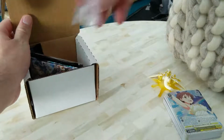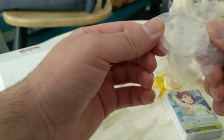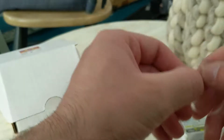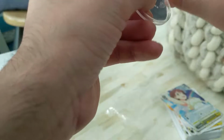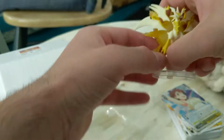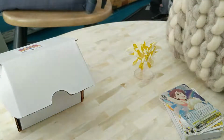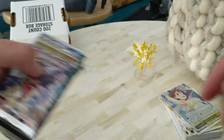All right, we got another bag in here. Just a plastic. Is this for this? Like, do I put this in here? Oh, this is the stand. Oh, it's a stand for him. Okay, that's sick. Okay, so, you know, it's not a magnet. We got a bunch of things over there.